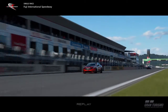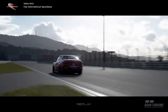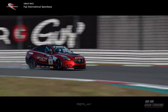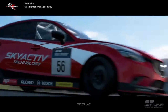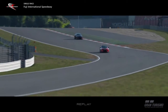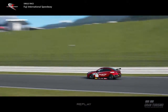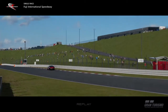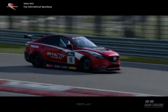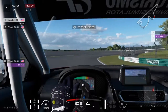Alright, so final lap. Into turn 1. Braking a little bit late. I lock it up a little bit. Not an ideal turn. I just slightly missed the apex. So at this point, I'm trying to just settle down a little bit after that near accident.